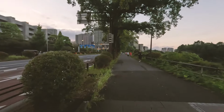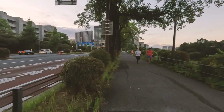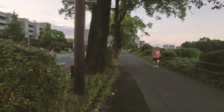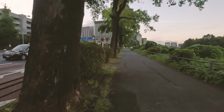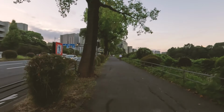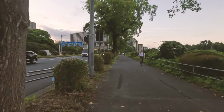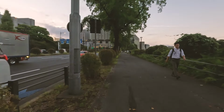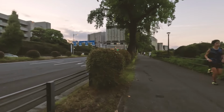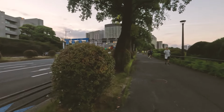Shinjuku is on the left side. Maybe 20 minutes by train to Shinjuku station from this town. I'm here near Tokyo station. And this sign, the name, but I'm not sure.